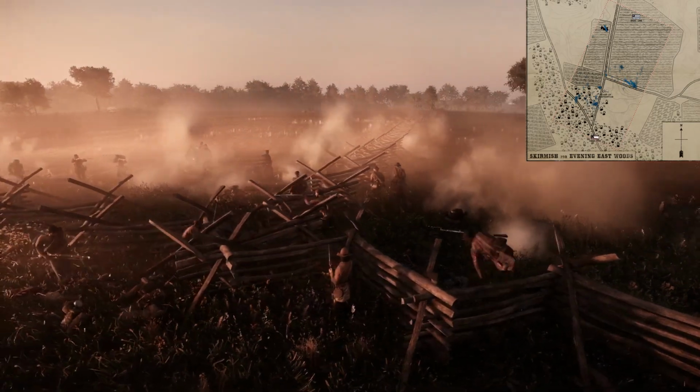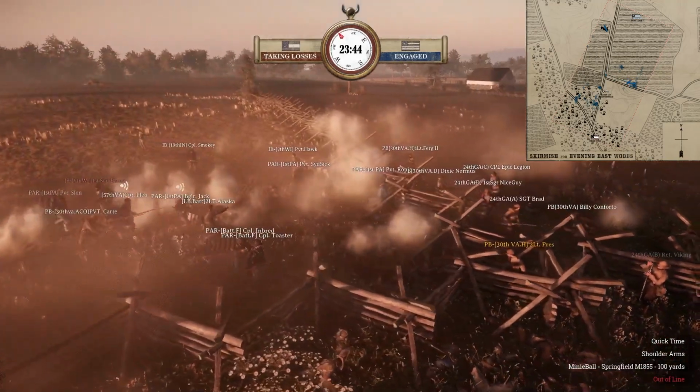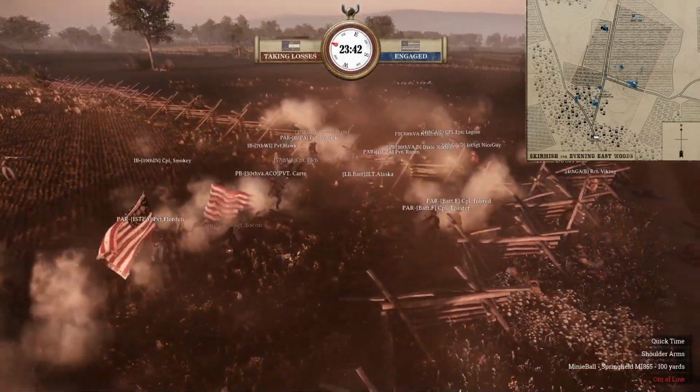God, what a beautiful game. Well, you hear it. That's a huzzah. That means the Confederates are now taking losses. And more Union pouring into the position.